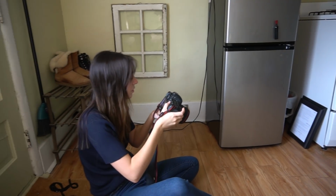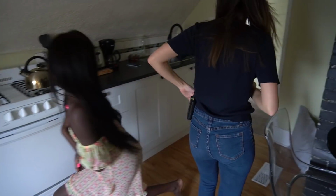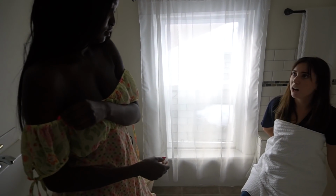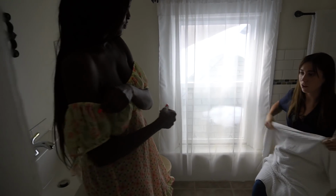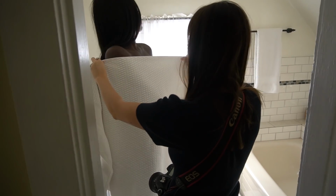That's awesome. All right, let's take some in that bathroom. Yeah, let's see what we can do there. It's even smaller. So, just like as if you're about to have a bath. You don't even have to take it off. You can just literally put it on top of this.